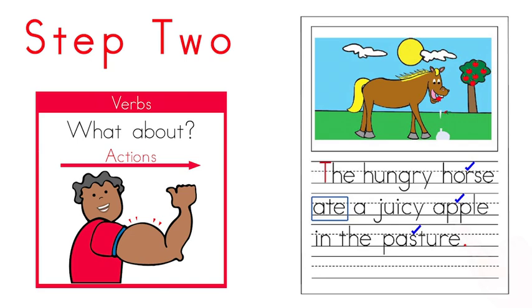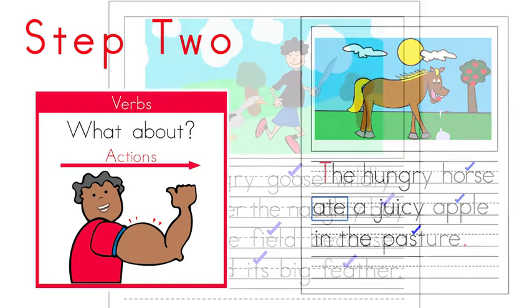Go to the next noun, apple. Ask the verb question. What about the apple? What did the apple do? A juicy apple in the pasture. Hey, there are no action words that tell what the apple did. That means there's no verb. Move on. Go to the last noun that's checked, pasture. There are no words after pasture, so there are no verbs. There is one verb in our sentence. That verb is ate. Yay! Excellent job. This is fun.